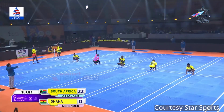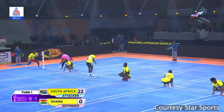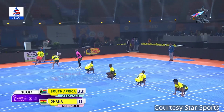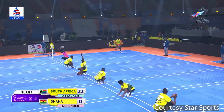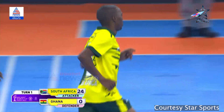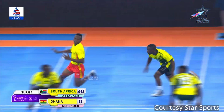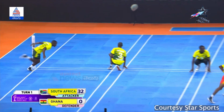Is that a post dive? Yeah, that's crossing. Probably touched the center line, and that's the reason it wasn't given. But that's spectacular, you know. Once you see the players grabbing the pole and then going for the post dive, that's difficult. But then that was an easy tagging in the end. And the Ghana players are going in deep, going in too deep.